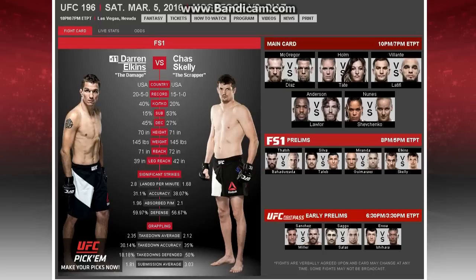So for my pick though, I'm just gonna go ahead and pick a smart pick here, and I'm gonna go for Chad Skelly, guys. I think his grappling will counter Elkins' takedowns, and also I think Skelly could probably defend the takedowns, or probably instead force his own takedowns and get Elkins down, and Skelly can start working that ground game, start working that submission game, and possibly get a finish. Skelly does get some finishes. He's not much of a decision fighter, and then yeah, I think Skelly can get it done, guys.